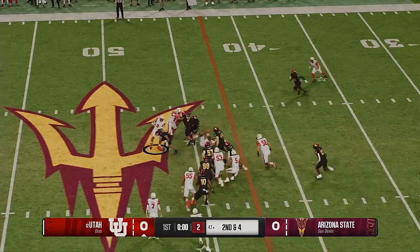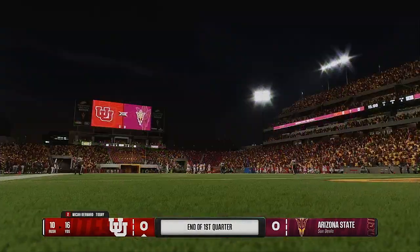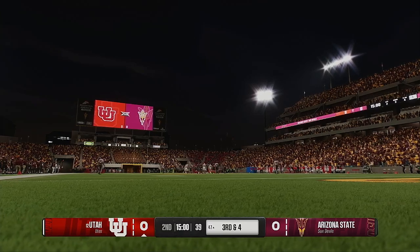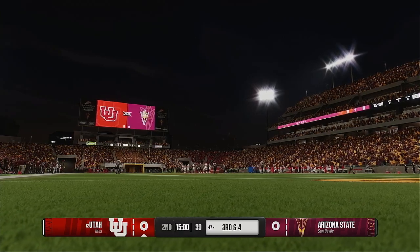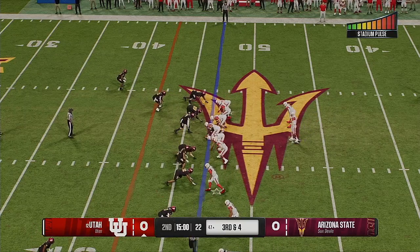From the shotgun, here's an inside give. And stopped right there at the line of scrimmage, and that'll end the 1st quarter. A big play here after the break. Offense trying to convert here on 3rd down.